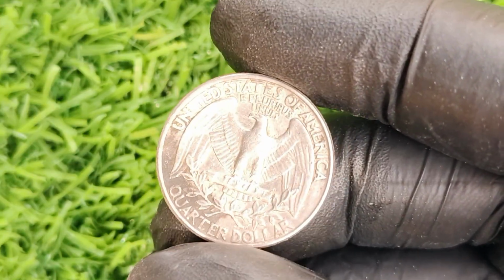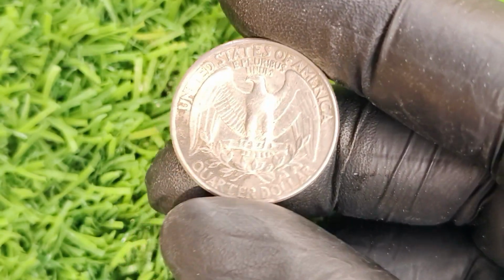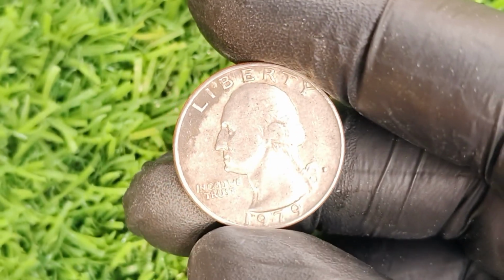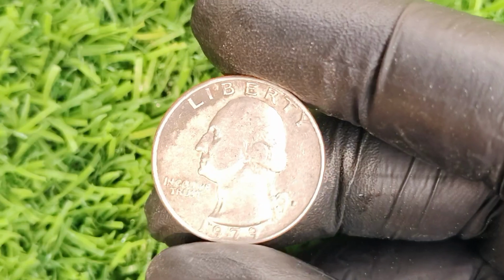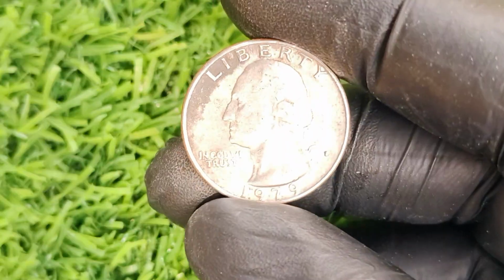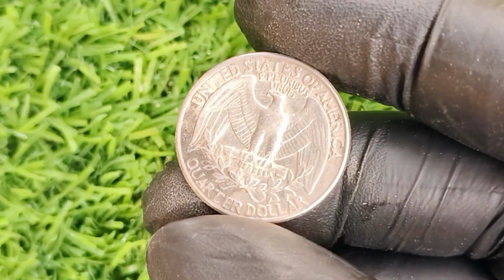So first off, let's talk basics. The 1979 D Washington quarter is part of the standard Washington quarter series. It's got George Washington on the front looking all noble and serious, probably because he knew one day he'd be the face of $1 million spare change. Now the D stands for Denver Mint. That's where this bad boy was struck. Millions of these quarters were made. And I know what you're thinking, if there were millions of them, why is one worth a jaw-dropping $1.5 million?